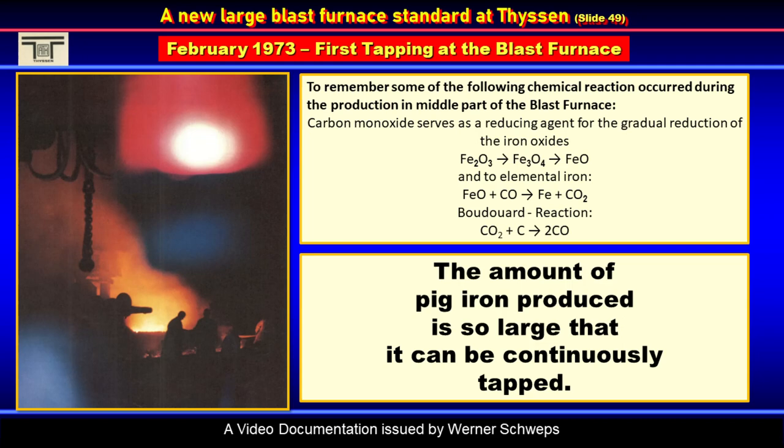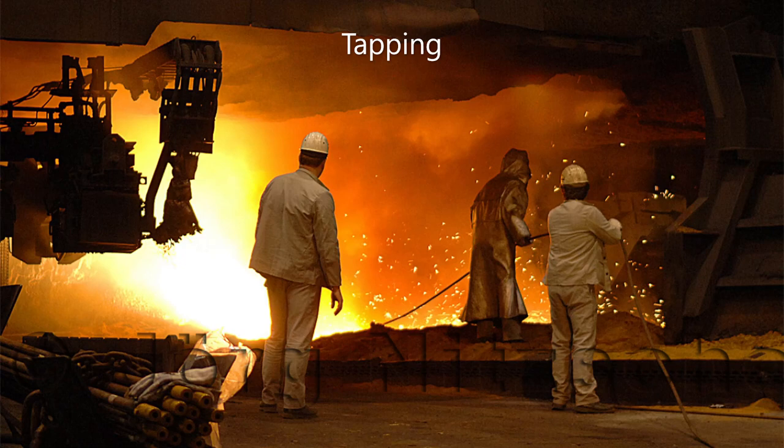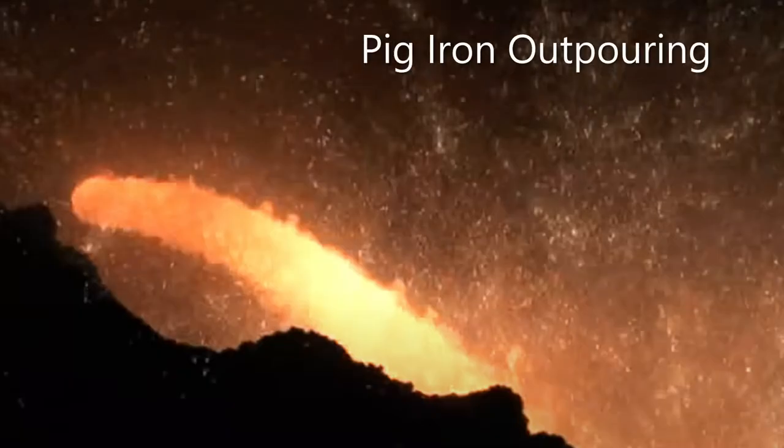Remember some of the following chemical reactions that occurred during the production in the middle part of the blast furnace. Carbon monoxide serves as a reducing agent for the gradual reduction of the iron oxides and later to elemental iron, including the Boudouard reaction as shown in this slide. The amount of pig iron produced is so large that it can be continuously tapped.